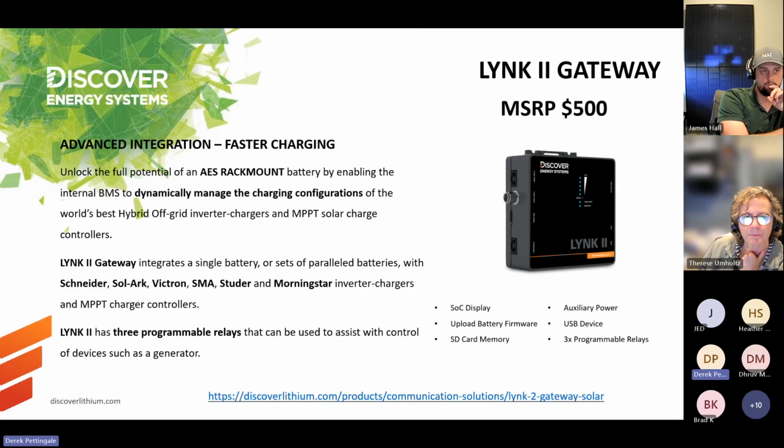The other device you want to highlight is the Gateway. As I said, this is an important device that goes between our Rackmount product, which we're coming to, and the AES and any of our digital lithium batteries. Its main job is to translate one protocol to another. So to translate Discover language into the language of, say, the Schneider Xanbus or Solark's equipment, to speak to Victron, to SMA, and so on. Each one has a slightly different protocol. This device enables the discussion between our batteries and their products.